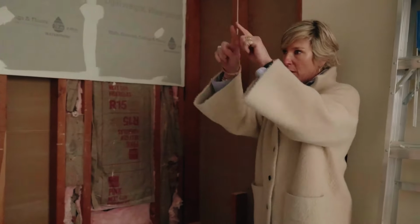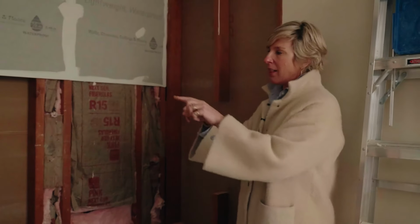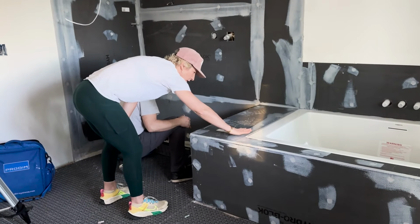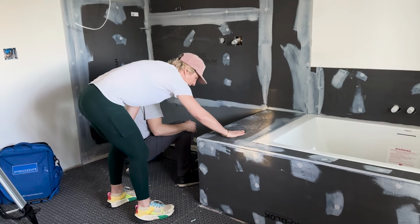But luckily we did, because you can't imagine all the things we found. There were water lines that weren't insulated. There were tubs that weren't properly installed with mortar. They were installed with foam that would have given way down the road. There were water lines that could have sprung leaks when all the tile was done. So in a way, it was so disappointing to find out all the work that was done shoddy, but at the same time, it was like, thank God we found out now.